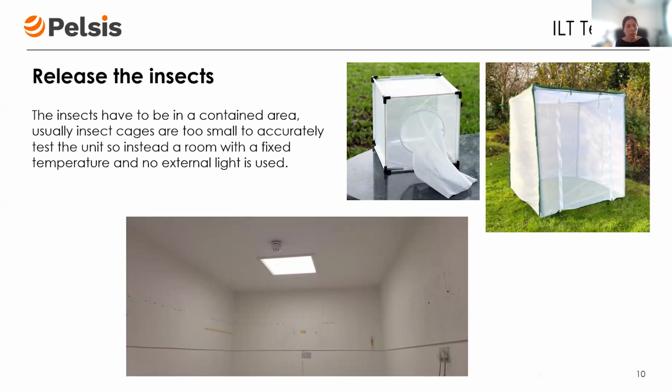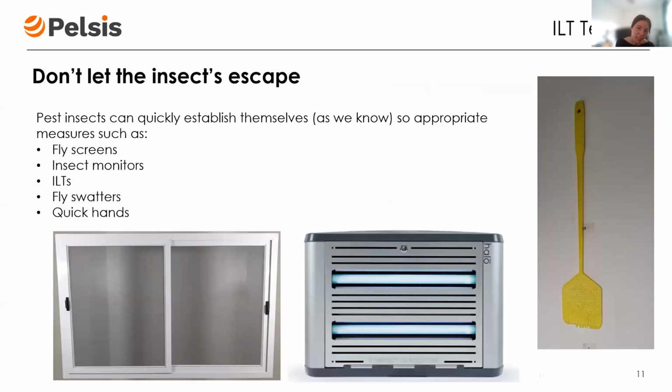And then of course, you don't want to let the insects escape. So one of the best things, of course, is a fly screen that helps to keep them in the area. We also usually have some insect light traps around the place to catch any escapees before they go off and go elsewhere. So they'll be outside of that test room, somewhere nearby.